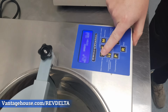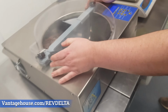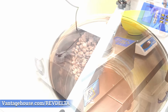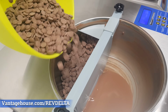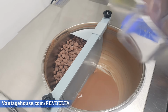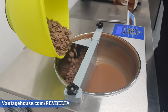Press S to select your chocolate type, milk, white or dark, and place the lid on the machine. Your chocolate will start to heat up and melt. Once the chocolate starts to melt and transfers to the front, you can remove the lid, add more unmelted chocolate behind the baffle and replace the lid, again making sure not to overfill. Keep repeating this process until you have added your full quantity of initial chocolate.